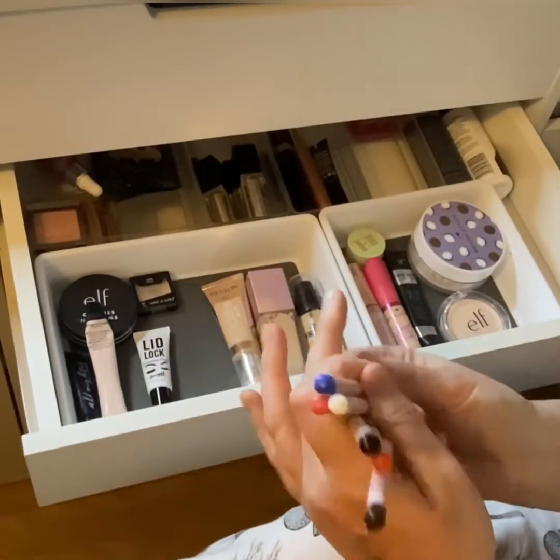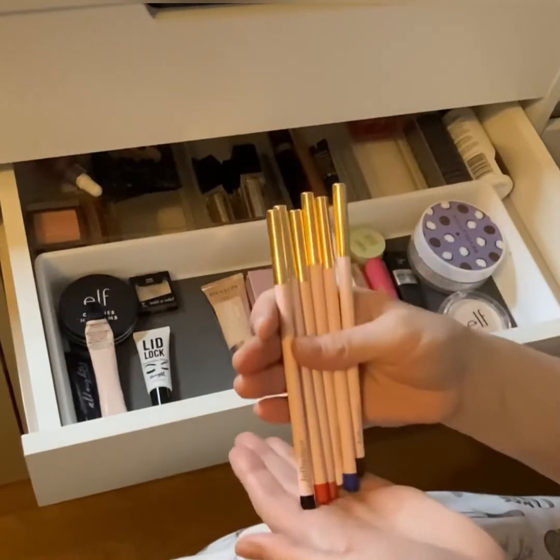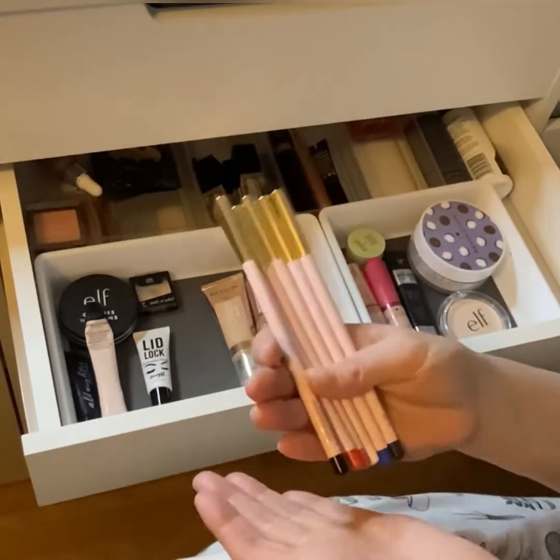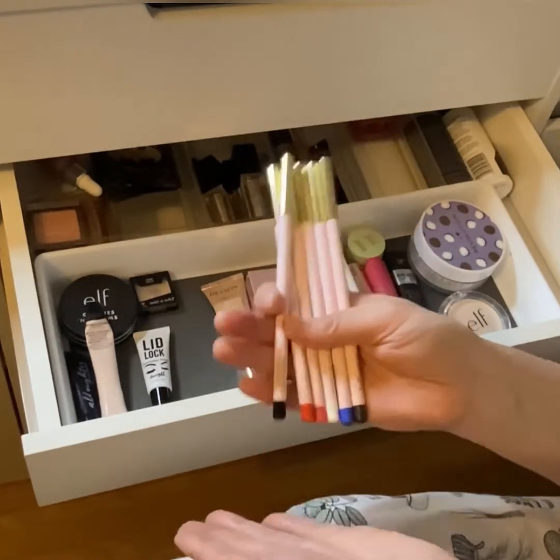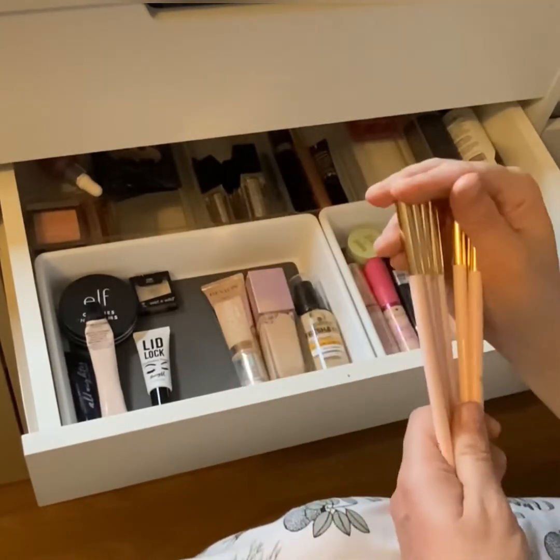So I'm really going to be experimenting with these this month. One of the only items of makeup that I'm wearing to work at the moment is eyeliner, so I may have to just rock up with something that's different coloured.